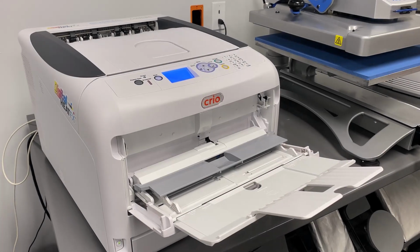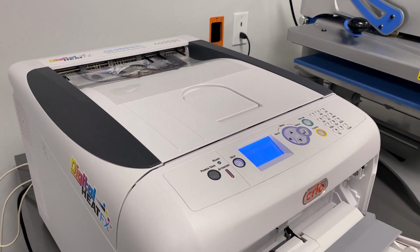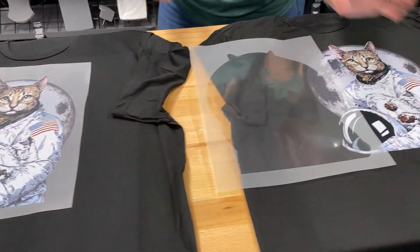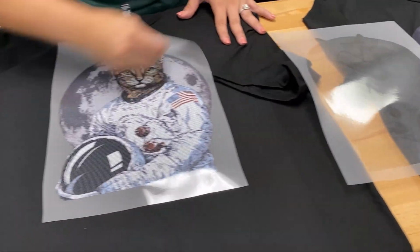Cost effectiveness. These systems prove to be a cost-effective investment overall. Particularly for businesses printing on dark substrates, these printers eliminate the need for pre-treated or coated media, reducing material costs and production time.